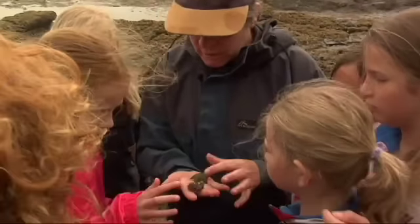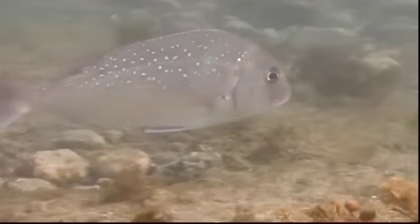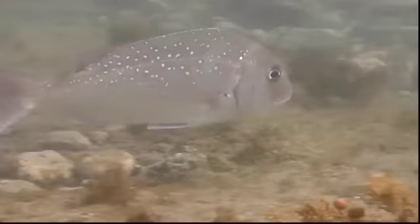They put rocks on their top so they can camouflage and fish can't find them. Really? Yeah. What sorts of things eat kina? Snapper. Snapper do? Yeah, and crayfish. And sometimes people? Yeah.